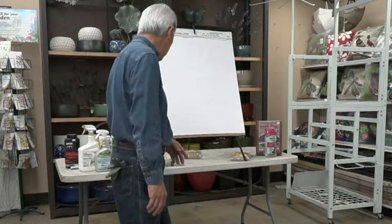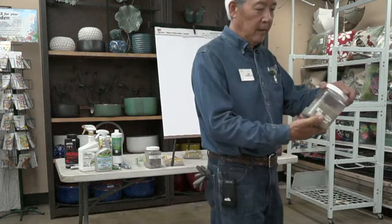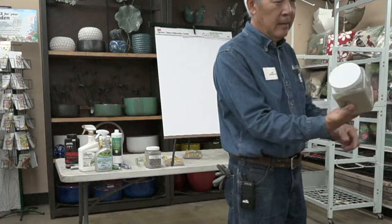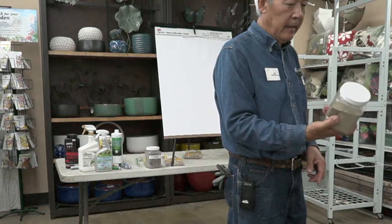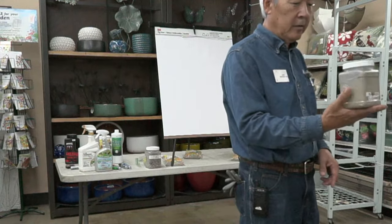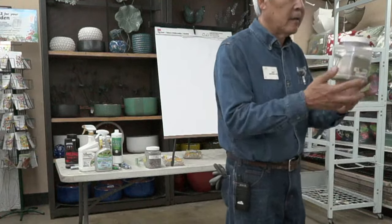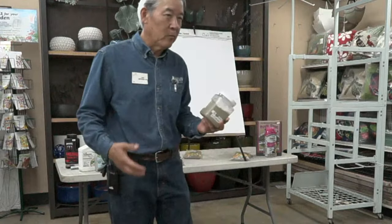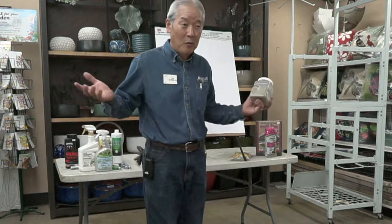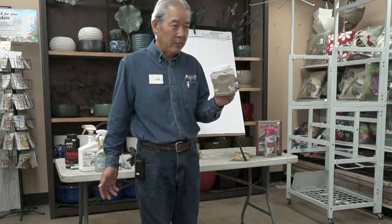So real dirt, my dad planted all his plants in something that looked like this back in the 60s. And then slowly we started the transition, they wanted to make this lighter because real dirt is 100 pounds per cubic foot. And a lot of the plants, we had 1 gallon plants and 5 gallon plants. There were no 15 gallon plants because a 15 gallon bucket filled with this is like 300 pounds.